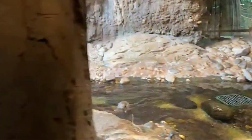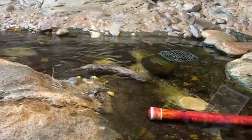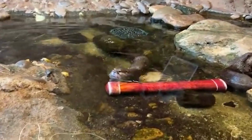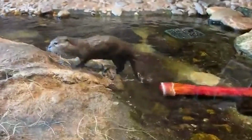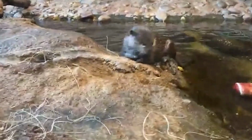Athena and Dontu, if you're just tuning in, are a breeding pair, and we are hoping to have pups. If you didn't hear me earlier, their gestation period is about 68 to 72 days, with 1 to 6 pups in a litter and an average of 2 to 4.